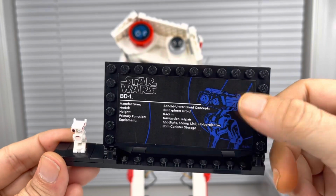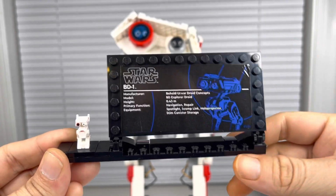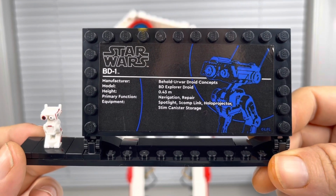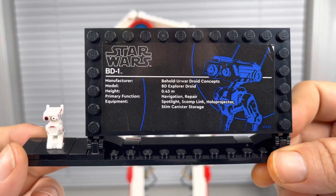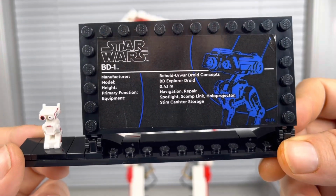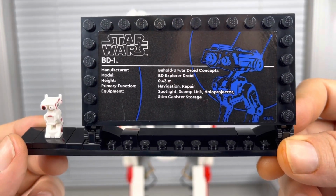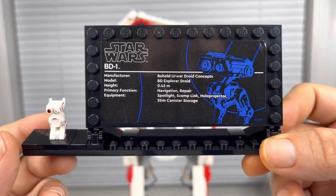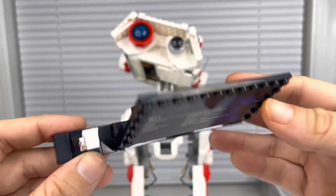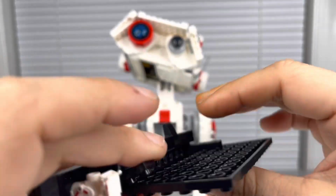But here you do have the UCS style with the BD-1 in blue. You do have the Star Wars logo, the name of the set, which is BD-1. The manufacturer, which is Behold Your War Droid Concepts. The model is BD Explorer Droid. His height is 0.43 meters. Primary functions are navigation and repair. And his equipment is spotlight, scomp link, holo projector, and stem canister storage, which is all stuff you can get in the game. Now, the stand is built, you got, well, if I don't break it off there, you got it on this little, now I can't get it back on.